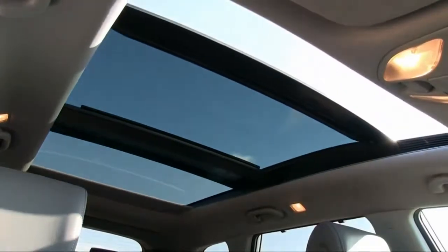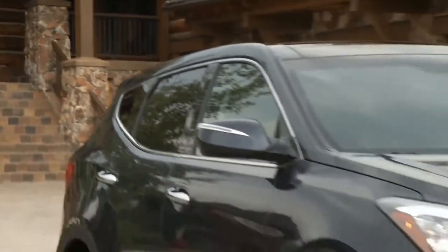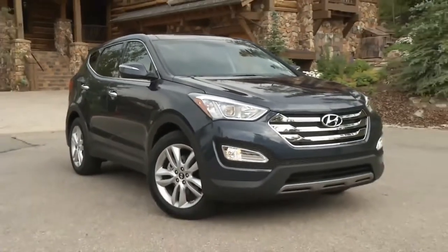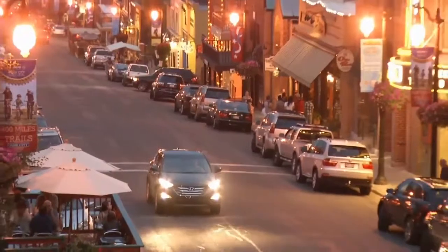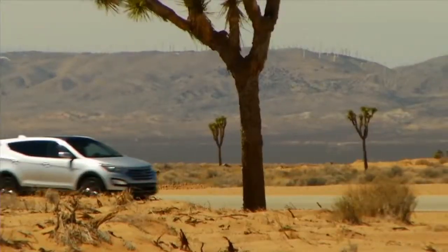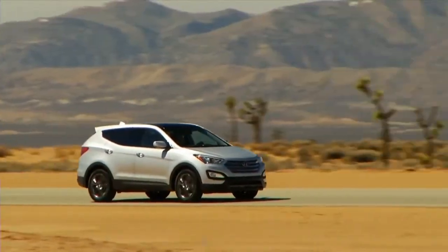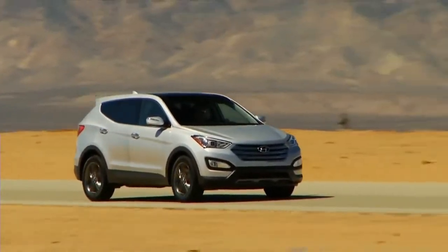Starting at $25,600 with front drive and around $27,400 with all-wheel drive, we'd look at the base Santa Fe if you're considering a Toyota RAV4. The spunky 2.0T begins at $31,300 with front drive, around $33,000 with all-wheel drive, and comes nicely equipped with leather upholstery, automatic climate control, heated front seats, and blind spot detection.